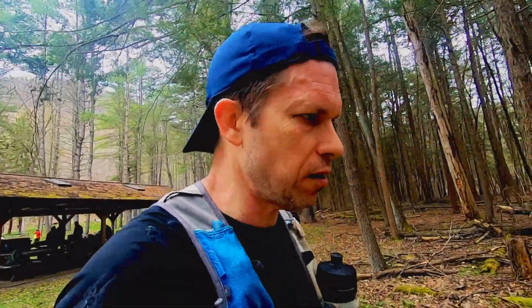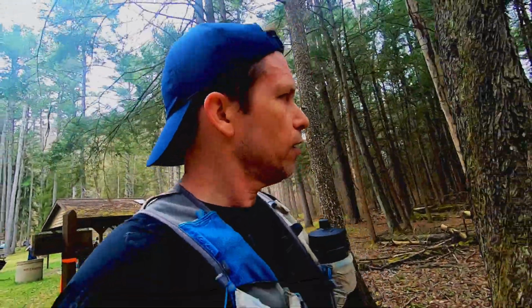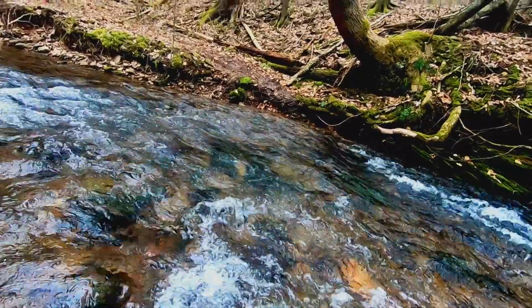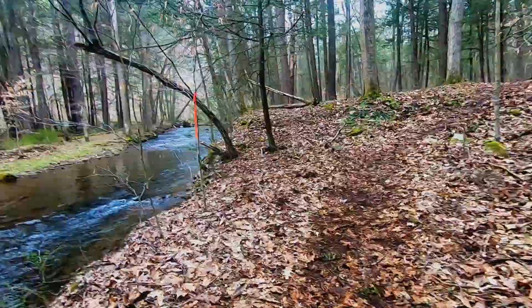All right, that was the 24-mile aid station. So I think 1 more big climb, 1 more big drop. We're going to be at the finish in another approximately 10K or so. Refreshing.